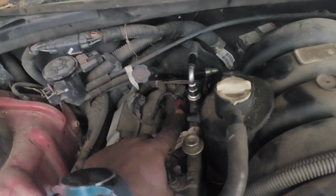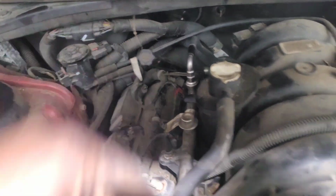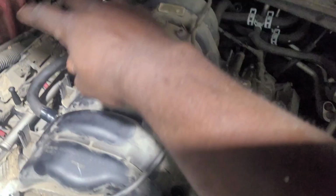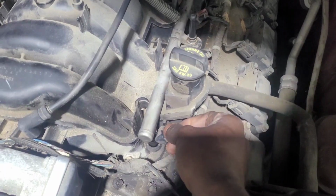This one right here is missing one of the clips, because when I took this one off, the red clip popped off and it's just somewhere laying down there. I just ain't got time to look for it. I made sure I had all of those in, because it'd be easier to put one on versus going all the way back there. But yeah, I'm not worried about it. Got all these plugged in.